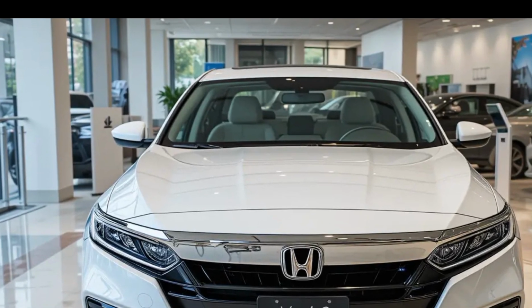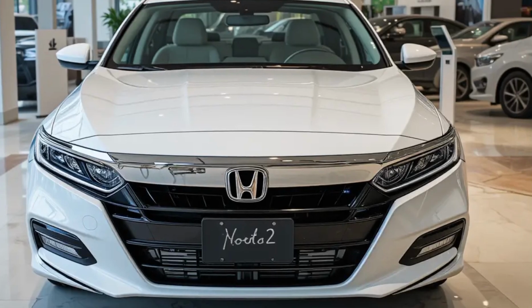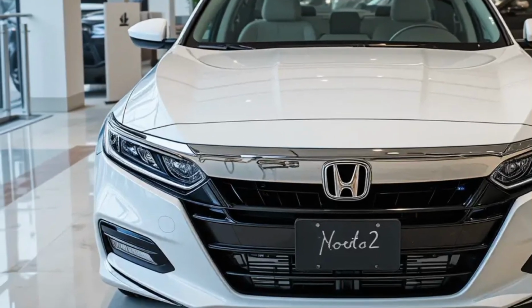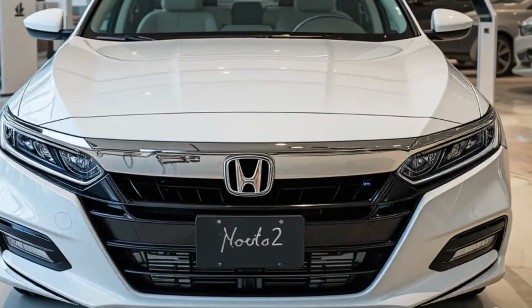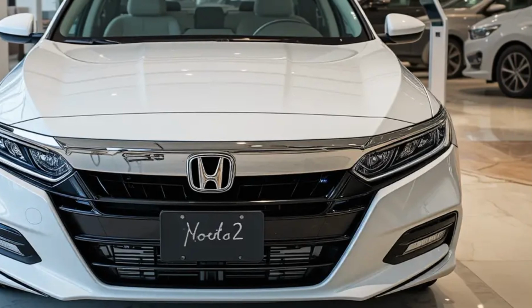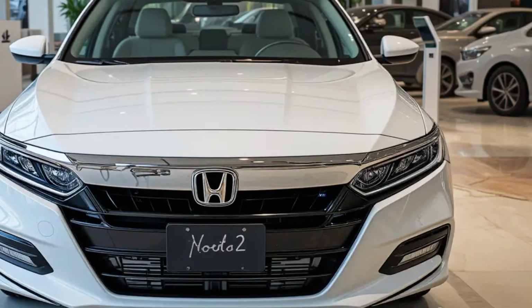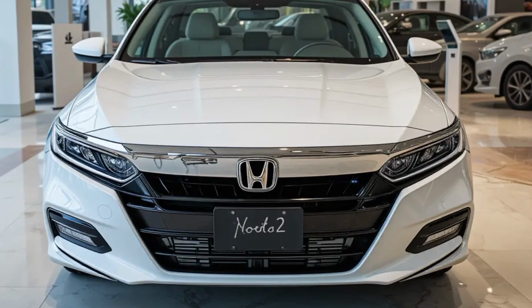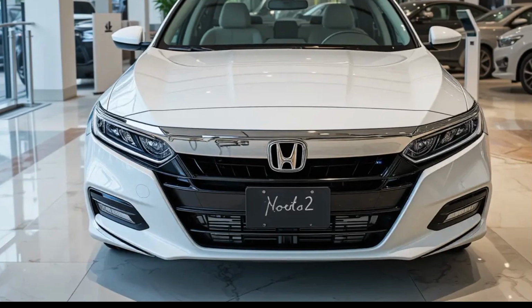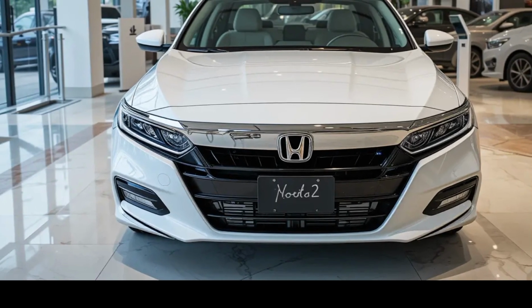Welcome to Auto Experience. Today we're diving into the details of the 2025 Honda Accord, a midsize sedan that continues to set standards in its class with a perfect balance of performance, technology, and design. The 2025 Accord brings subtle design updates, enhanced features, and improved efficiency to further refine what has already been a popular choice for families and driving enthusiasts alike.